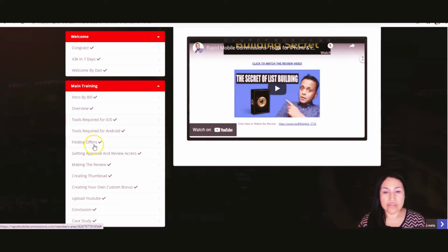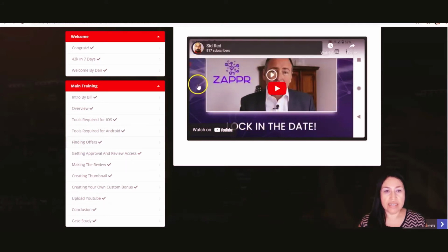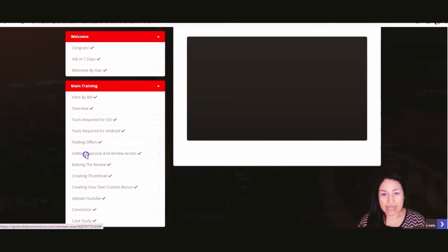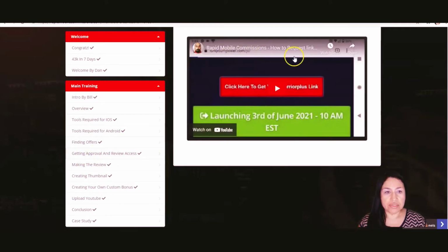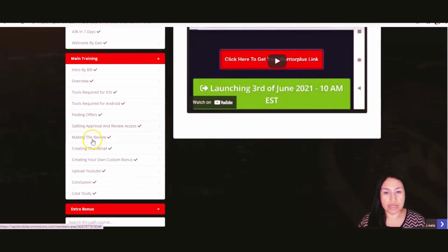And then it gives you finding the offers. It will teach you how to find the offers for this, and tell you exactly how to find them. This is Seed, and he will explain how to find that. And then getting approval and the review access. So you're going to be able to see how you can get approval with this product and be able to get commissions out of that.